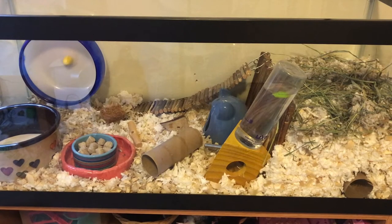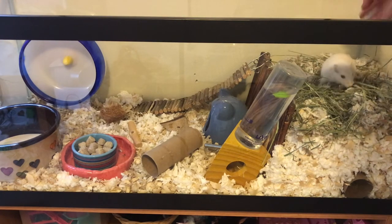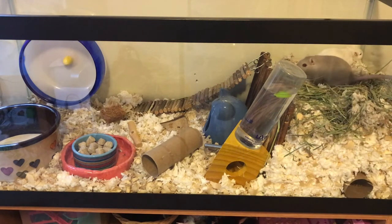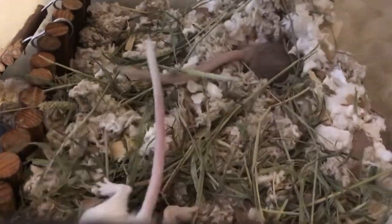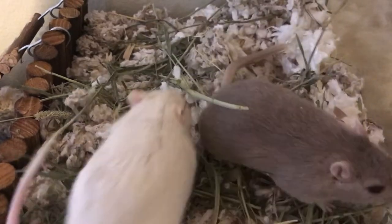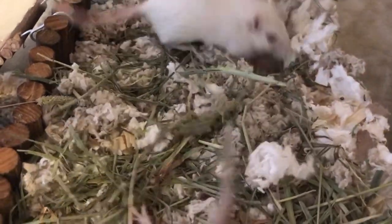Okay, so let's go ahead and add in the gerbils. Let's add you in. I think they're trying to figure out how to get out of there.